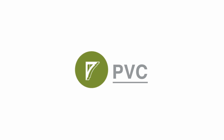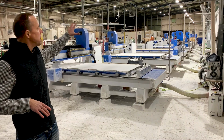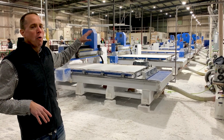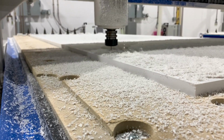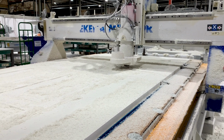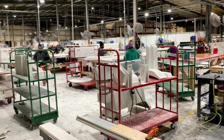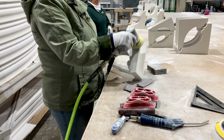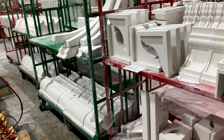This is our primary PVC manufacturing area. On the left over here, you can see 16 PVC CNC machines. We're cutting out components, brackets, portals, shutters, gable beds, lots of different things. Once it comes off of the CNCs, it goes over here where our team members hand assemble, hand nail whatever needs to be done. It goes through a sanding process, then our final quality control process before it goes out to your store.